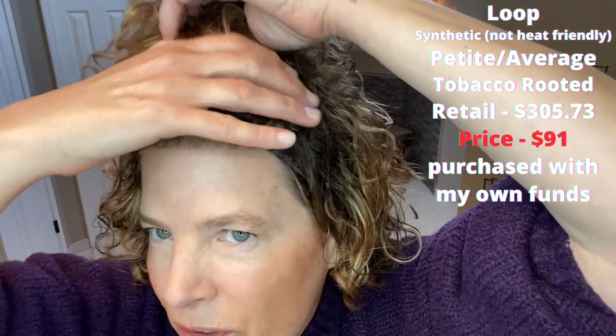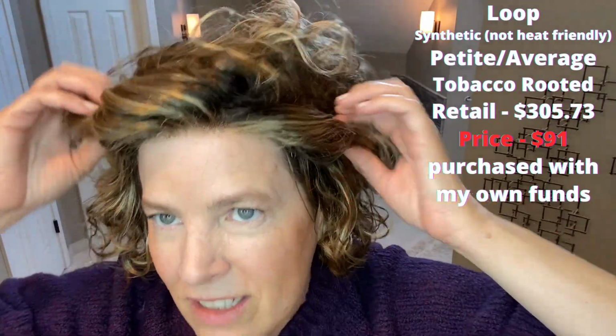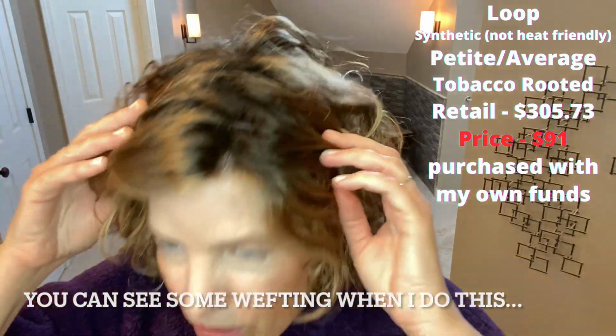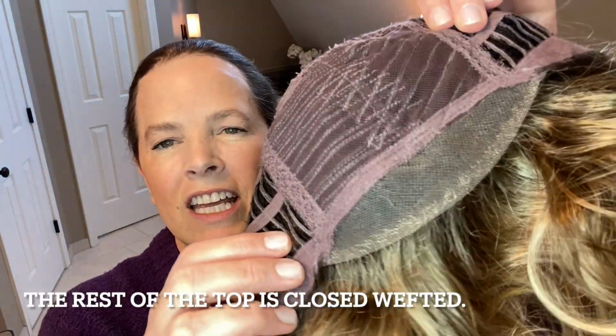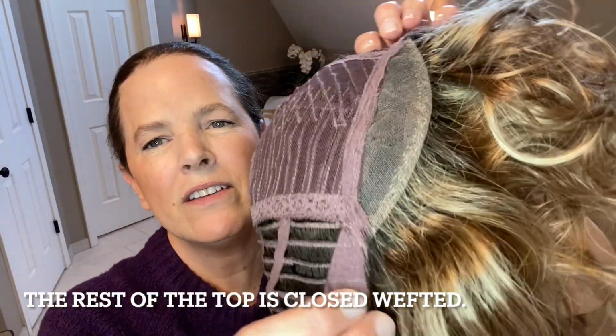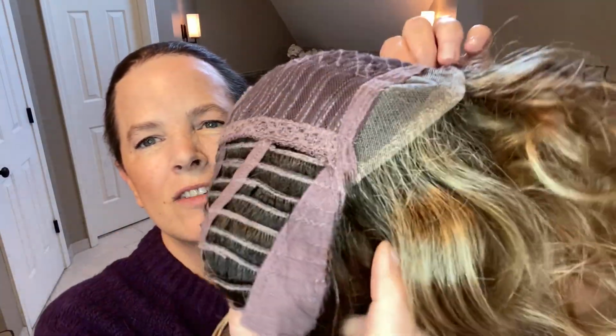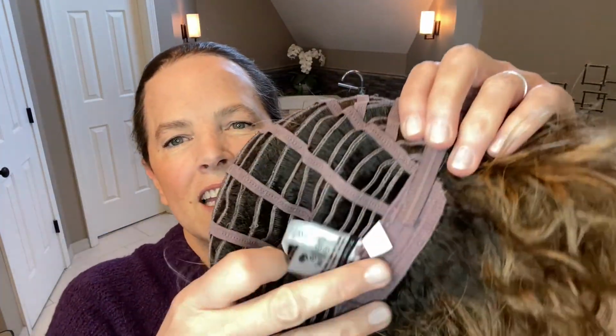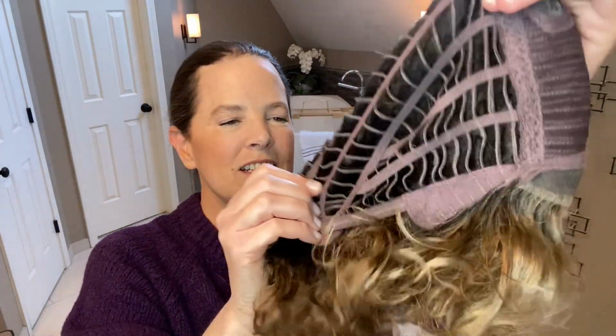Let's look at the details. You do have a lace front, I believe, not an extended lace front. Very hard to achieve a parting space with this many curls. So what you have here is a tiny mono crown and a lace front. I don't believe this is an extended lace front. It reaches the top of the ear tabs on both sides. And then you have soft ear tabs, an extended nape, Velcro style adjusters, and open wefting on the sides and back, which creates a nice and stretchy cap.